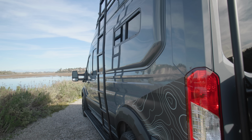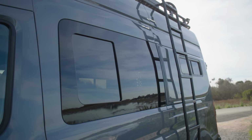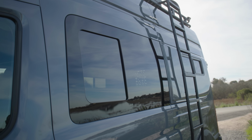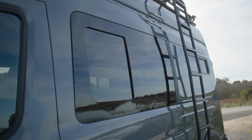Really happy with how it came out, and we think this custom bracket is a great solution for any Transit Trail owners out there. On the driver's side of the van, we did add an AM Auto half slider window with integrated bug screens. There was no window in the van on this side, so we cut a nice hole, put the factory looking glass in there, really opens up the van a lot and provides plenty of airflow when needed.